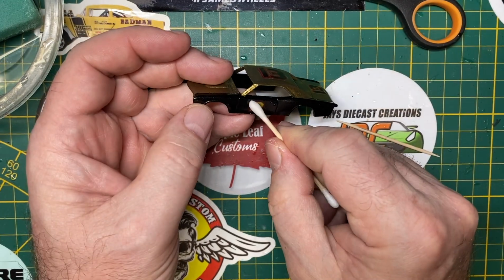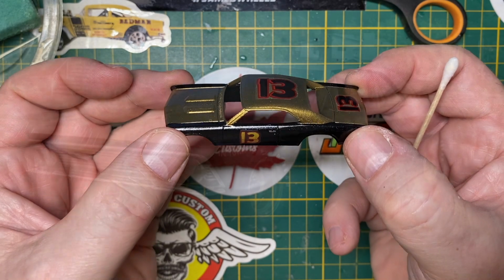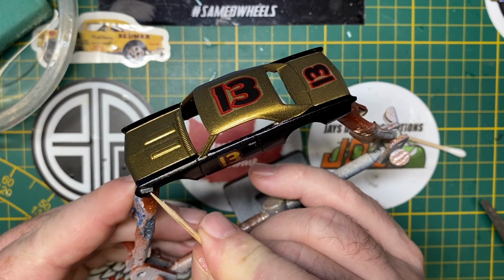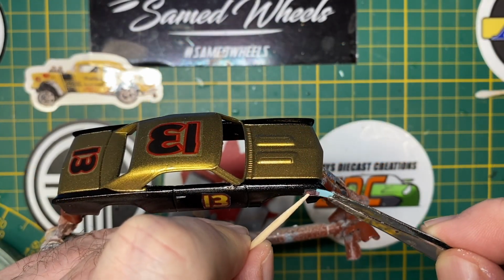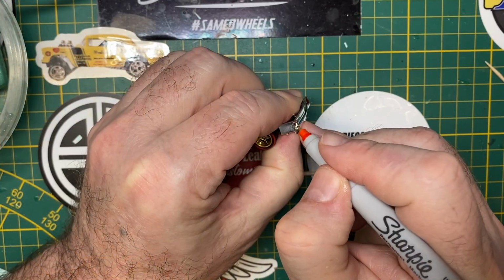Well, you can see I applied the simple set of homemade decals, just the number 13, over top of some ghost white decals to offset the black bodywork. And now for the minutia. This is part of the original car: The best damn garage in town. In the very front, once again, colored decals over top of the white base, so they stand out better.